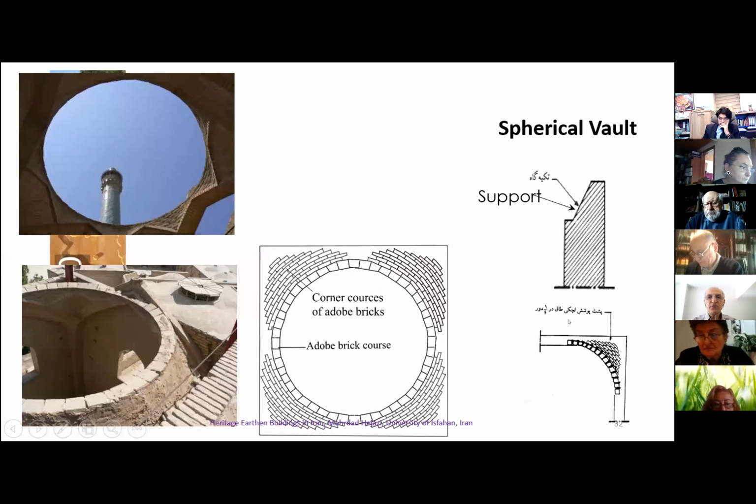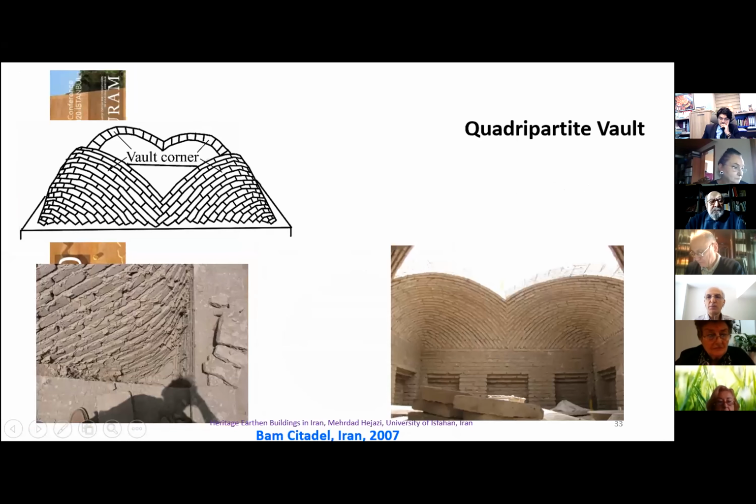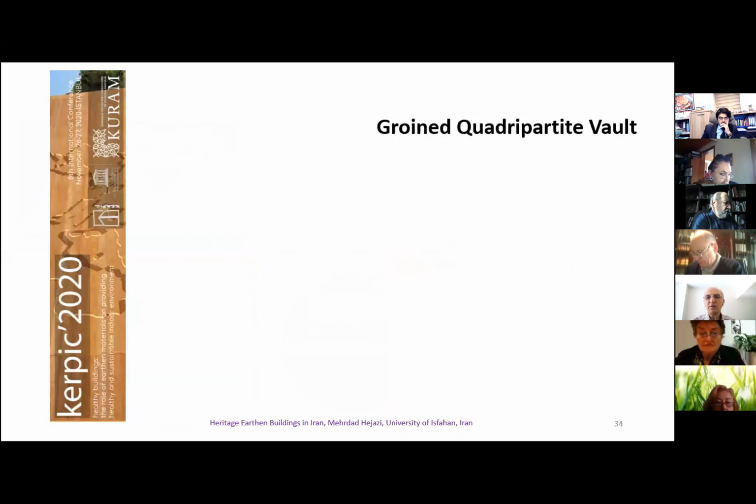Or sometimes you go for a quadripartite vault, as you can see here. Its construction is very difficult, but the picture to the right is a new one built in BAM Citadel after it was deconstructed. And as you can see, it is very precisely constructed, and this is the one which is used mostly in BAM Citadel.